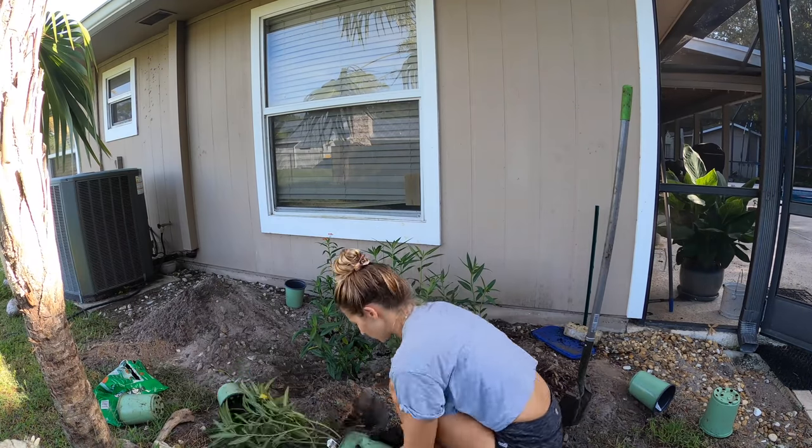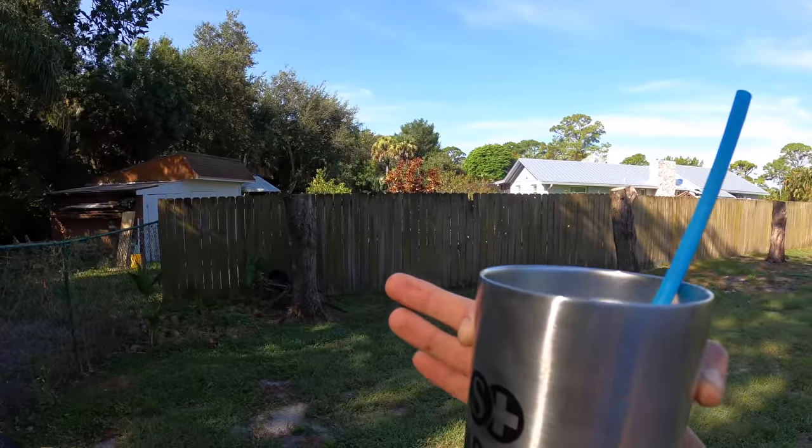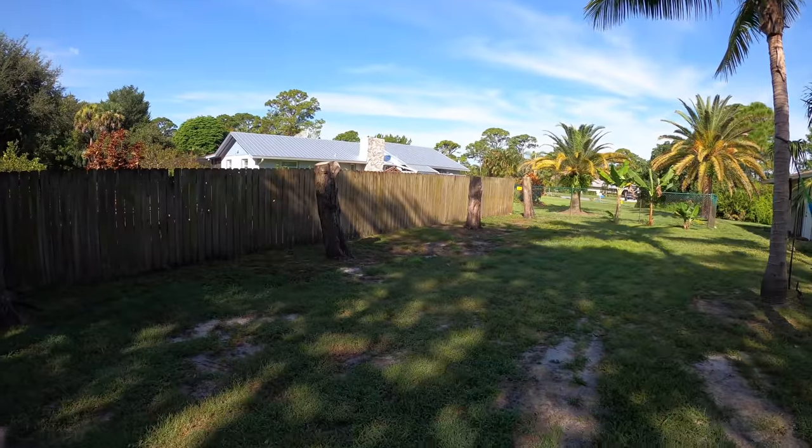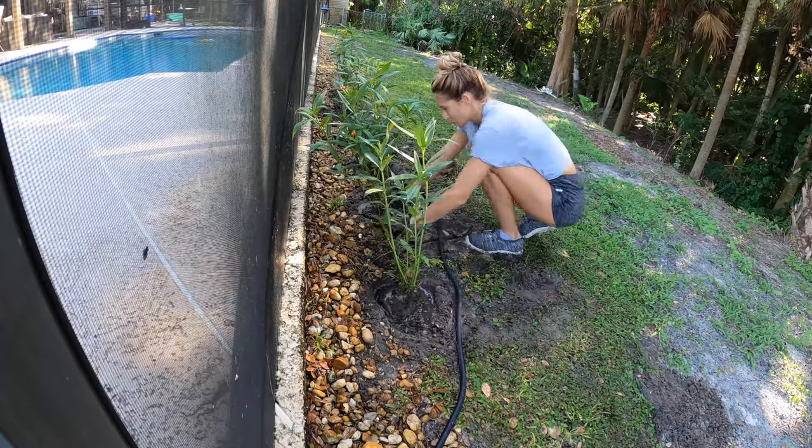So I started planting the plants over there where the little doghouse was. However, I didn't really like them there and they were in too much shade according to Gabe. So I'm like, all right, where else can we plant them? I can't exactly plant them on the other side of the fence just because we have these big pine tree stumps that still need to be removed, as you can see here. And the roots on those things are insane. So we decided to plant them along the edge of the pool patio, as you can see here.